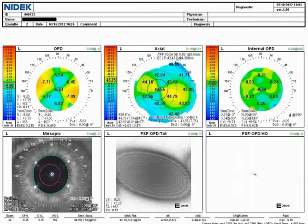Now, this is another OPD slide, and this person has a very symmetrical, beautiful, horizontal bow tie. Again, this person will do very well with a toric IOL. Again, if you look at the point spread function total, meaning with the cataract in place, and higher order, meaning the residual, after the cataract is gone, there's a dramatic difference. But again, there's some feathering of that light, and the patients totally understand this. Next slide, please.